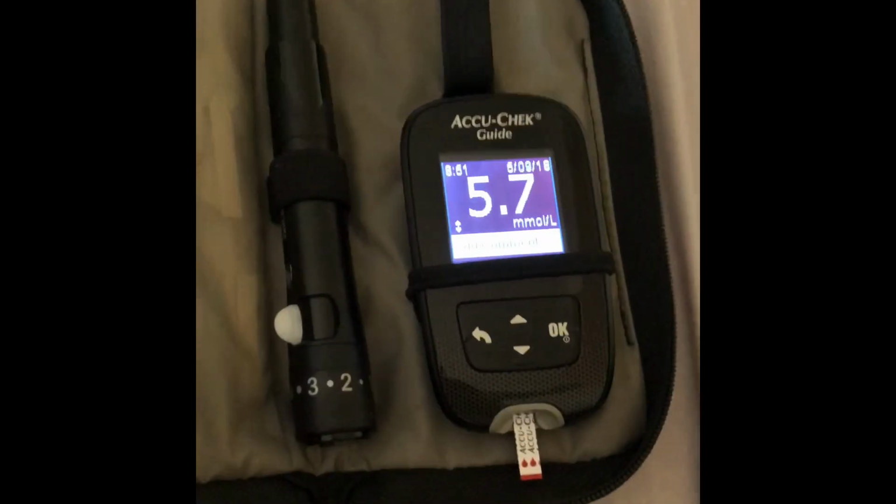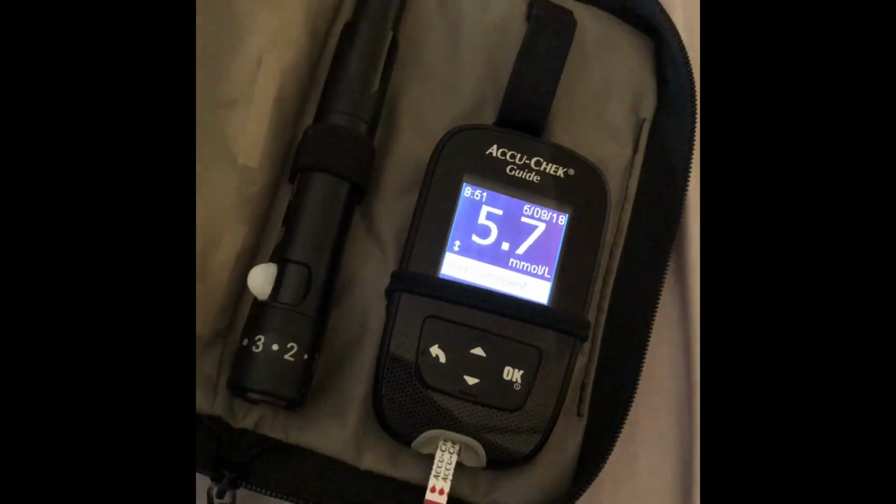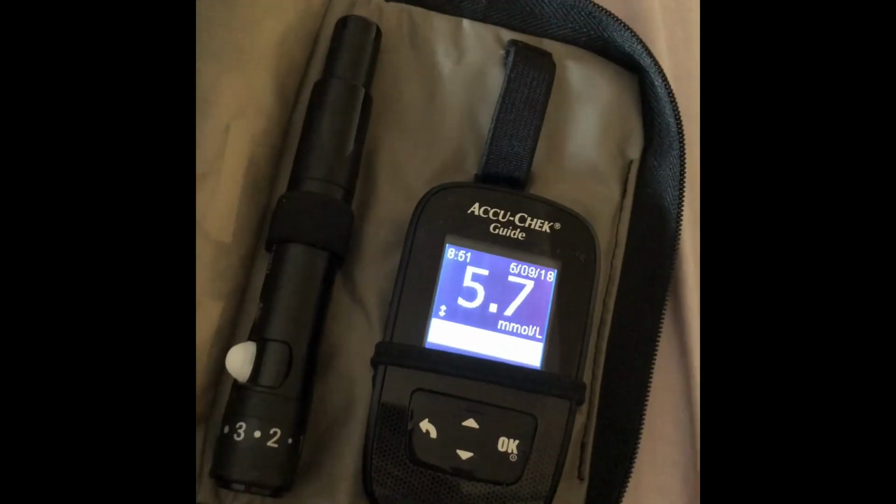Just had to take my sugar levels prior to putting on the CPAP machine again. Sugar levels perfect.